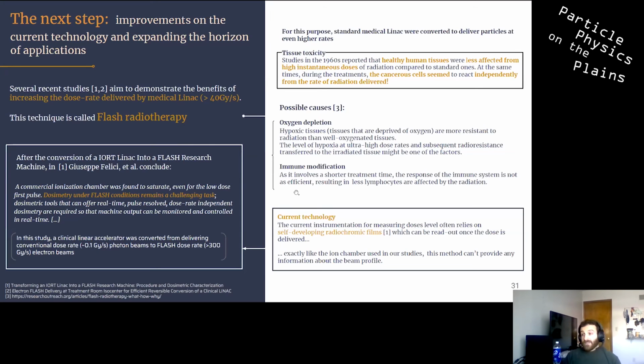But what is the current technology that is used to monitor this beam? Usually it relies on self-developing radiochromic films, and those can be read out only when the dose is already delivered. And exactly like the ion chamber, we have an integration of the whole signal, and we can't resolve the structure of the beam. But as said in the Giuseppe Felici et al. publication over here, dosimetry under flash conditions remains a really challenging task. So this is a field that could be interesting for application of fast timing detectors.